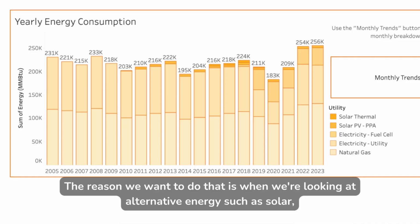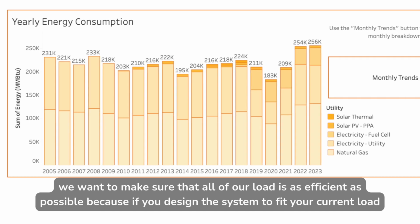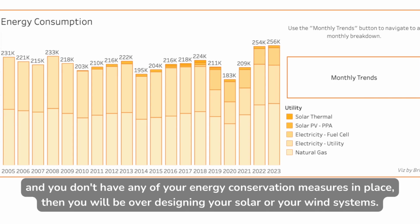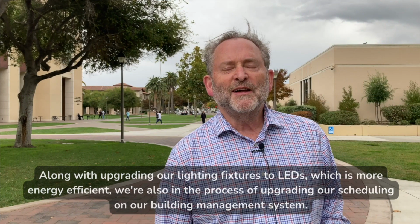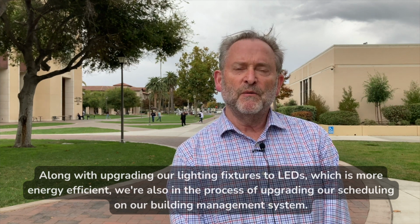The reason we want to do that is when we're looking at alternative energy, such as solar, we want to make sure that all of our load is as efficient as possible, because if you design the system to fit your current load and you don't have energy measures in place, then you will be over-designing your solar or your wind systems.